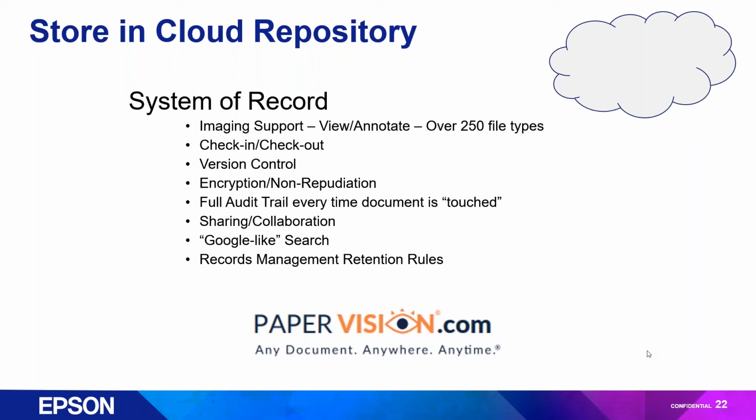Again, very secure, very thorough. Sharing, collaboration, the full audit trail, that goes well with encryption, non-repudiation. Every time a document is touched, we log who touched it, the IP address of where it was touched, and what kind of action was taken on that document. And we provide Google-like search.